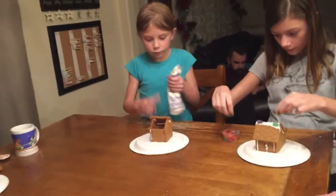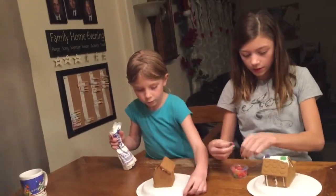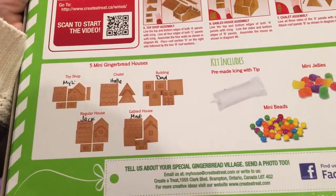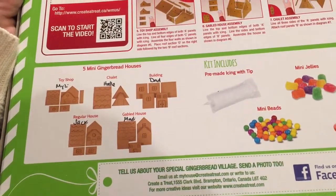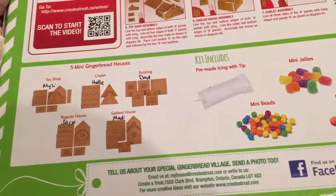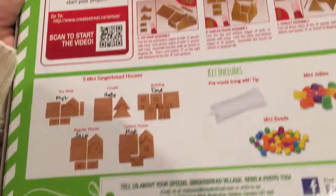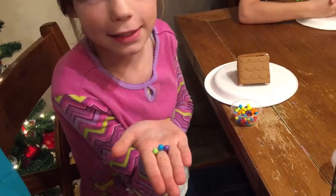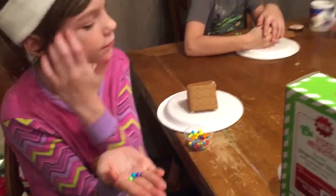Kind of. McCall is building the. Let's see if we've got. Miley has the toy shop. Hallie has the chalet. No! Dad has the building. And Maddie has a gabled house. And Jax's is the secret, I guess. These are the colors of my lights. These are going to be the colors of my lights. Okay, Jax.